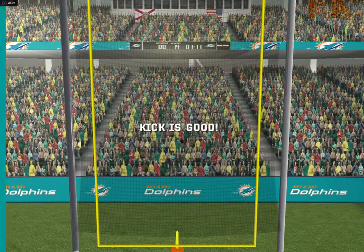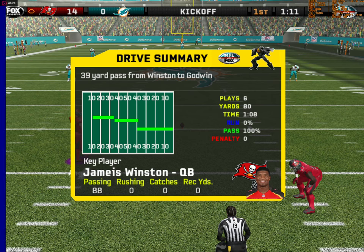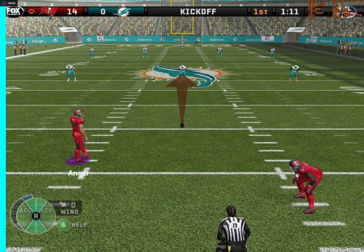The extra point attempt is good. Number 3 took control and moved his team down the field with very accurate passing. He's got it going right now, that's for sure.